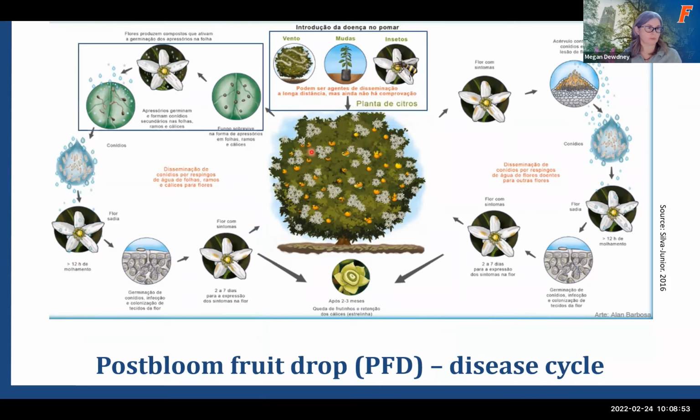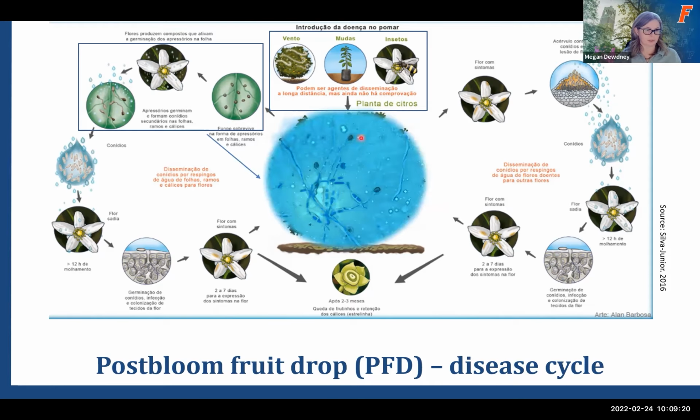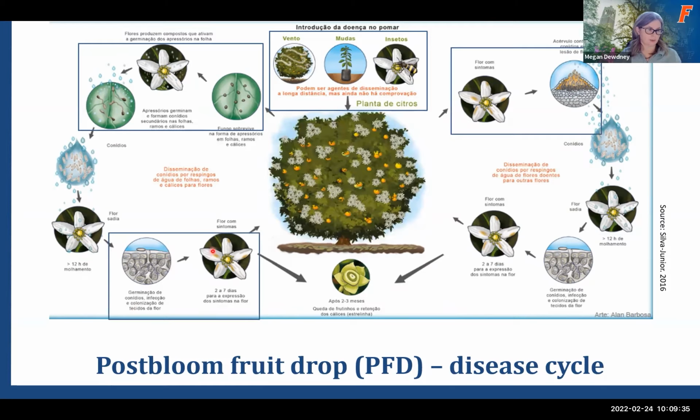So we get inoculum in the grove. The inoculum is remaining on the leaves, the shoots, and sometimes the buttons, although those tend not to be a major source. It's really on the leaves and the shoots. So these fungal structures are stimulated to form spores, as you can see here, by the exudates that are coming out of the very early flowers in the season. Those then form, you can see here they're starting to germinate, form just a few spores. They then get splash dispersed, so they get picked up by rain, and they land on the next wave of flowers. Those then infect, and we start to see symptoms on the flowers.